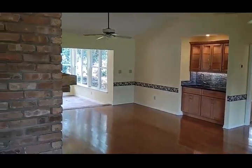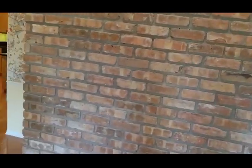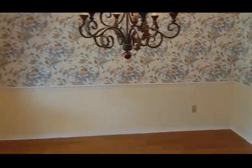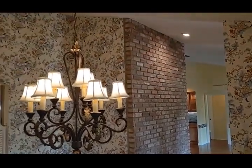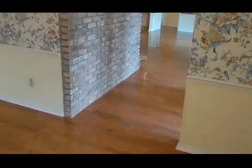And welcome home. As I said, we're built in 1982, 2521 square feet, 3202 including the slab and the garage, three bedrooms, two baths, lots of wallpaper, and real floor-to-ceiling brick. We're in the dining room here. There's the front door.